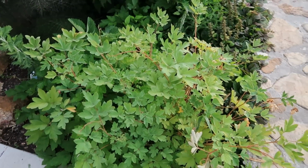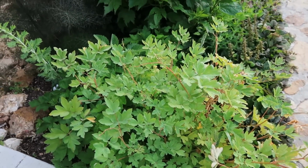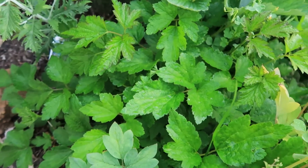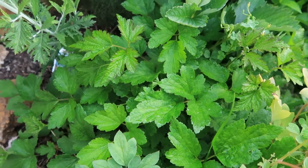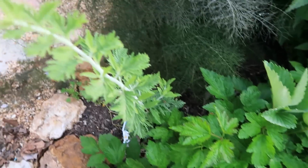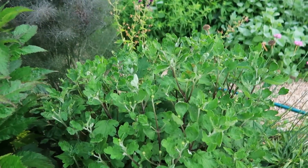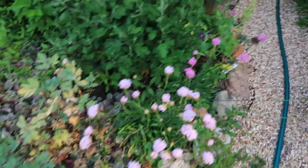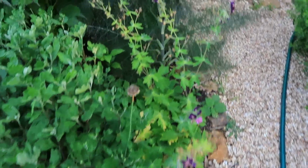Got our bleeding heart here that's not blooming anymore, but still beautiful. Back in here we have a robustissima anemone that will bloom in the late summer and fall. Russian sage, burgundy glow ajuga. Got a grandchild mum that's just about to bloom. And then just various other perennial flowers back here. Some geranium.